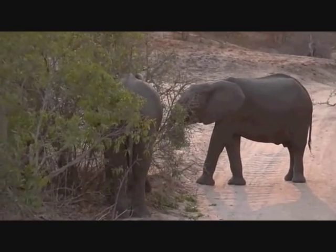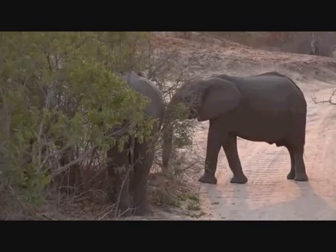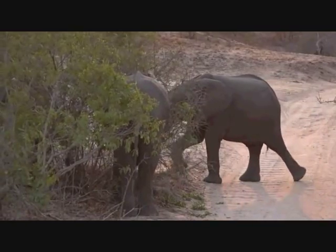But this often happens with the elephants when they are young boys. They move away and start pushing each other.